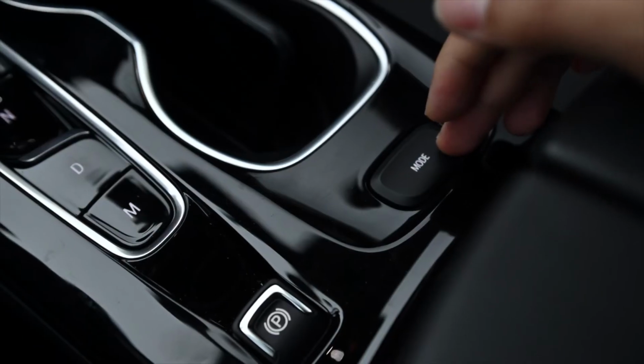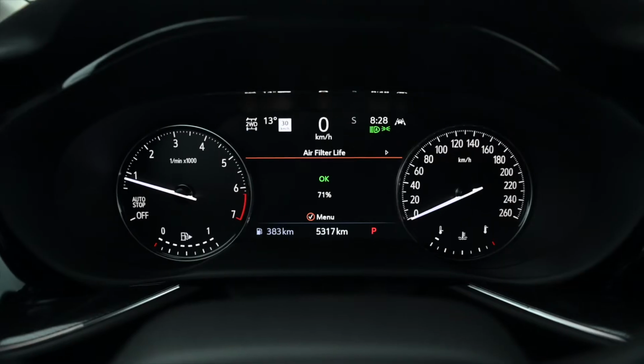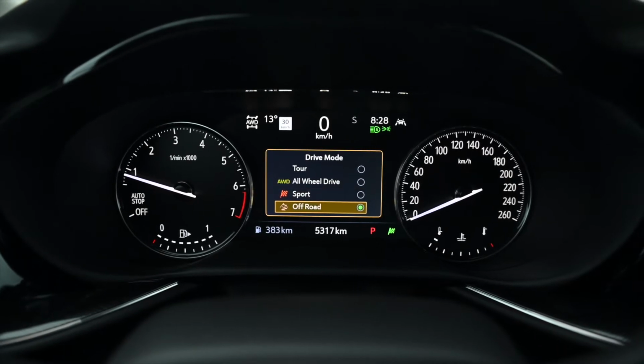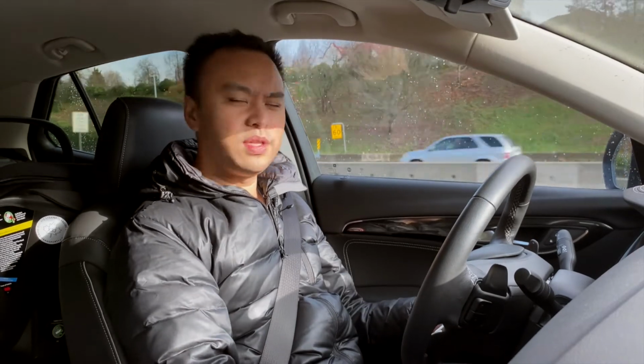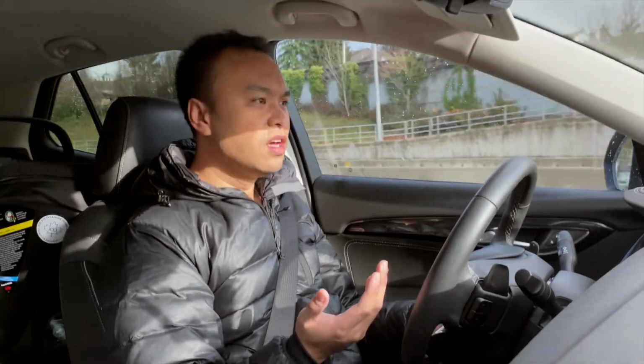There's a little button on the bottom here that says mode. Right now I'm in 2-wheel drive for maximum efficiency, and I can switch it to 4-wheel drive with the press of a button. There's also a sport and off-road mode, which, to be honest, I don't think anyone really is pressing. Speaking of pressing, let's floor it. Not bad, actually. Pickup is decent.